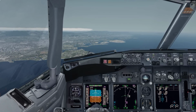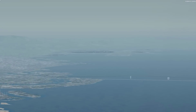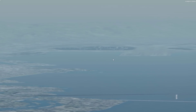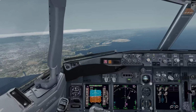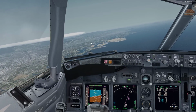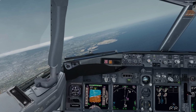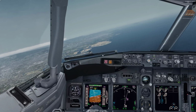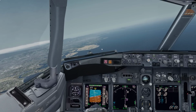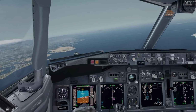I'm not sure why those black textures aren't loading in. I think they might load in when we get closer to the airport. A bit weird. There's another aircraft on the final approach as well, which is awesome. Right, there we go. On the localizer. There's only max speeds. Doesn't look like any.